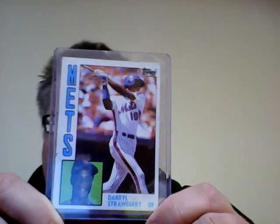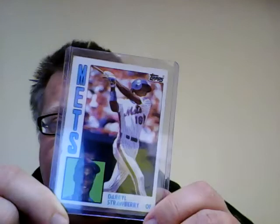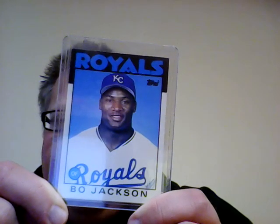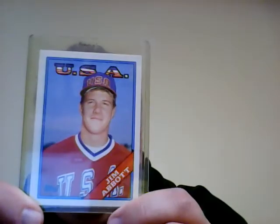The Darryl Strawberry 84 Topps card, right? 84, yes, sir. We got that one there. Then we got the 1986 Topps Traded Bo Jackson. Bo knows baseball cards. You got that one.